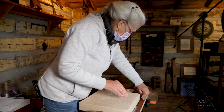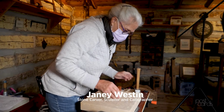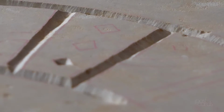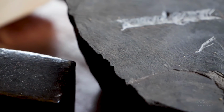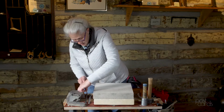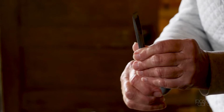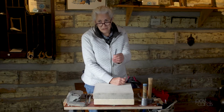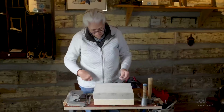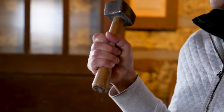My name's Janey Westin. I am a stone letter carver, a stone sculptor, and a calligrapher. Well, I came up today to demonstrate how carving is done in stone or runes. It's the same technique of tap, tap, tap, tap. This is the type of chisel that I use, a flat, straight-edged chisel. And this shape of chisel is what has been used for thousands and thousands of years for carving letters. It's basic, no need to change, tried and true. This shape of a hammer is the same design as you would have found in 1362.